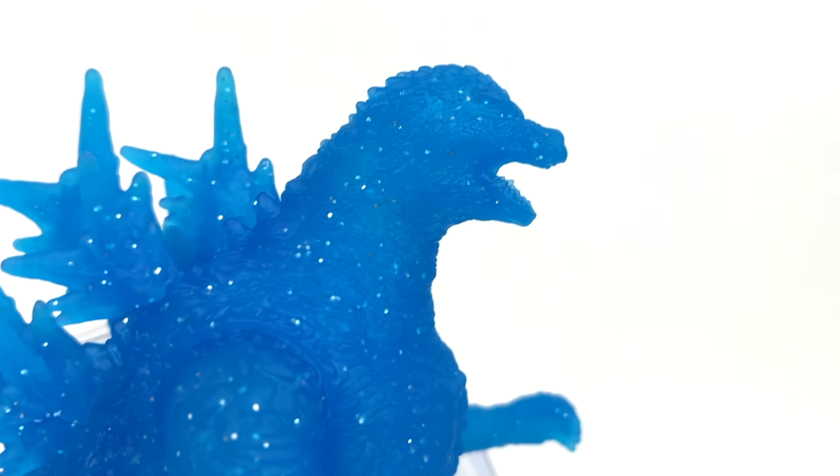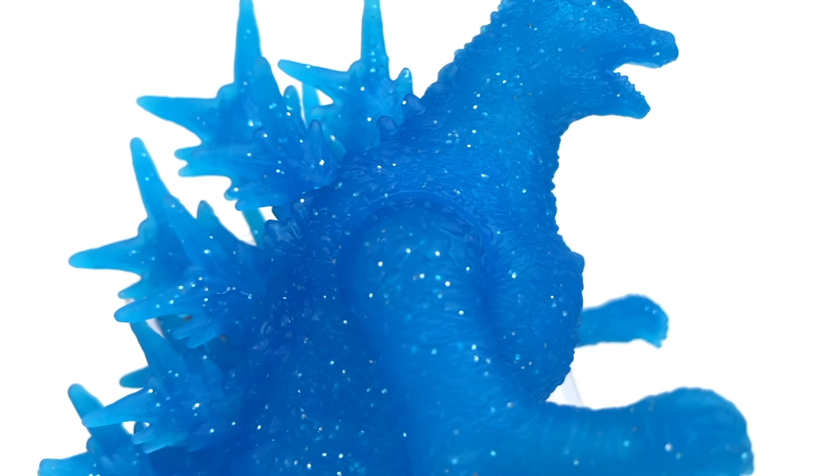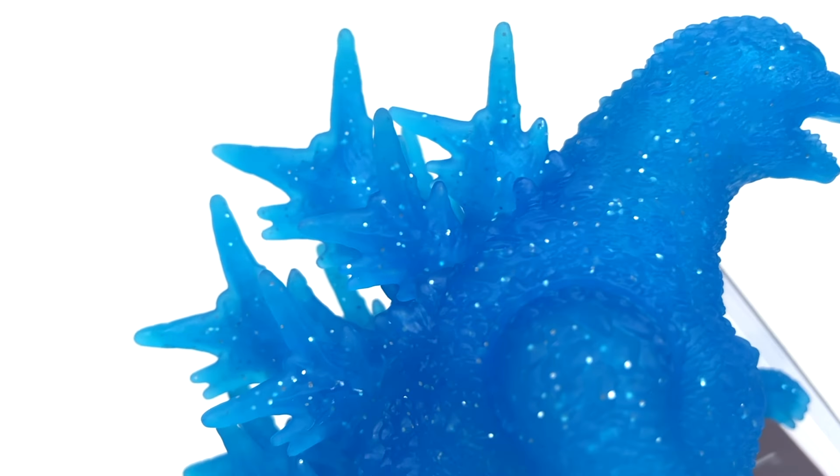And while most of the details on the figure might be lost to the naked eye, I urge you, just shove it into your eyeballs and you'll see a hell of a lot better. Me no see detail. Ah, there it is. Beautiful. Okay, maybe don't do that. That was actually kind of painful, even though I was faking it.